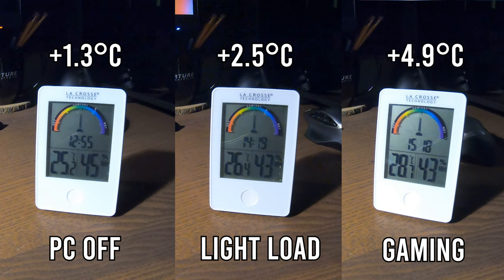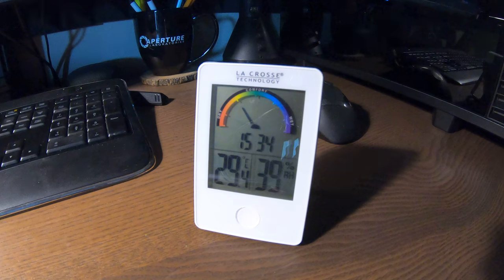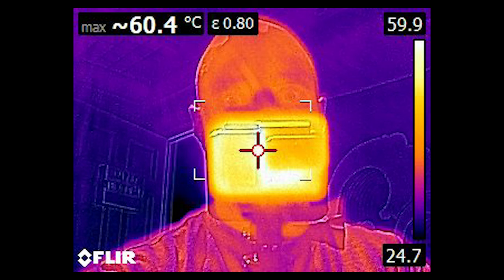So a difference of 3.7 degrees between the control and the gaming test. It's not an insane difference, but the room certainly did heat up, and with more time, that difference would have been exaggerated. This was just a 45-minute test. In fact, the warmest temp I read just before an hour had passed during the gaming test was 29.4 degrees. It's not a particularly comfortable temperature to sit in. It was actually hot enough to get the GoPro to crash, which, by the way, was also the third thing in the room creating heat during the test.